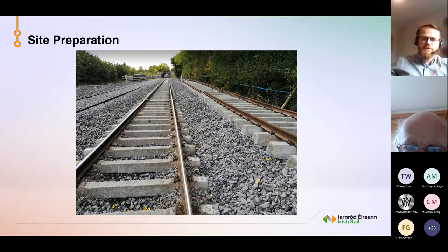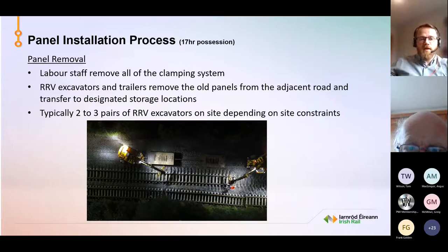So then if we talk about our panel installation process, typically we work on a 17-hour possession. This would be from about 5 p.m. Saturday evening to 10 a.m. Sunday morning. Once we have our possession, the first stage would be the panel removal.